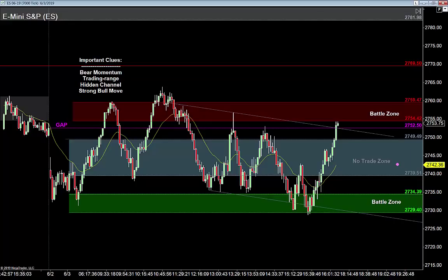But I'll tell you, we've got 2 things here that you really have to be aware of. One is this gap, right? If you recall, the last time we saw a weekend gap, remember what happened last week? We'll talk about that here tonight. But the big thing is this most recent strong move. What do we always look for whenever we have a strong move in one direction?